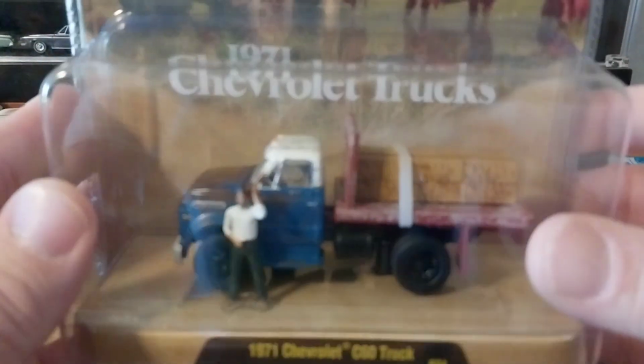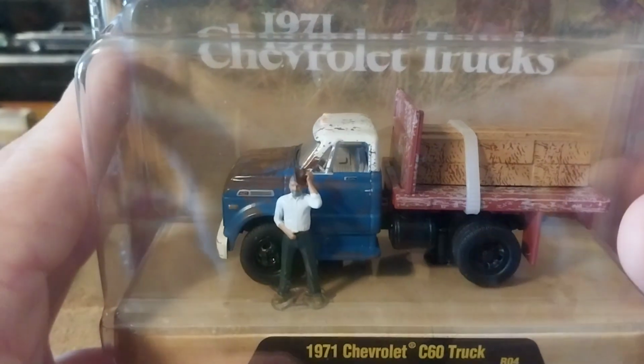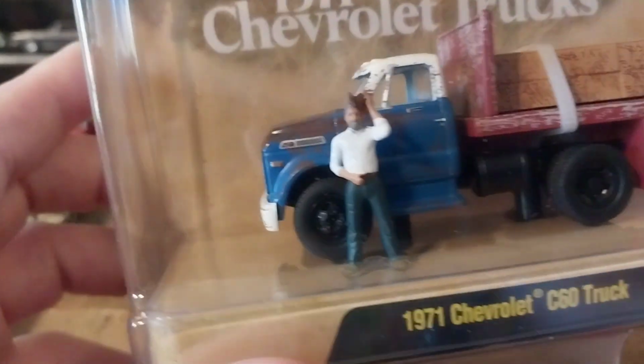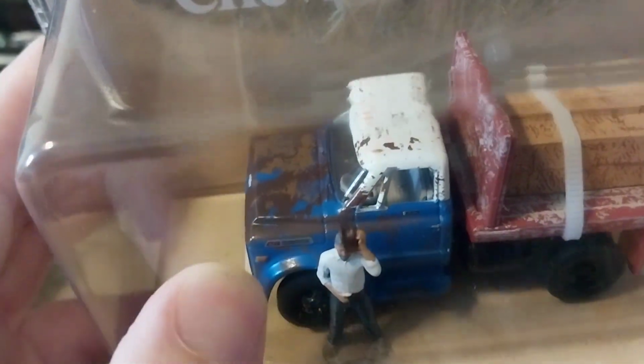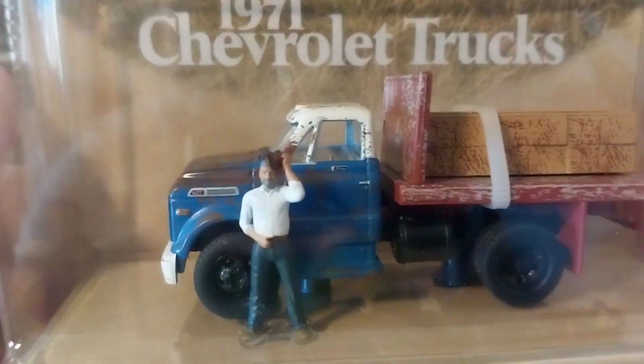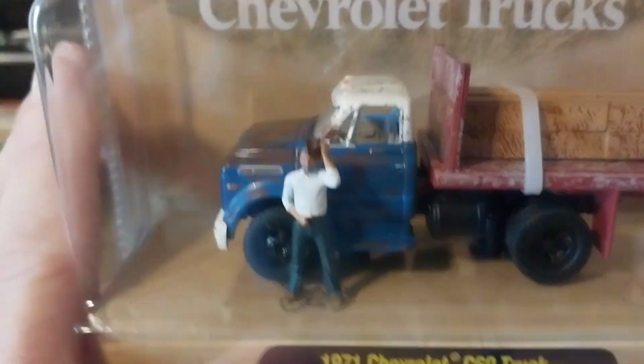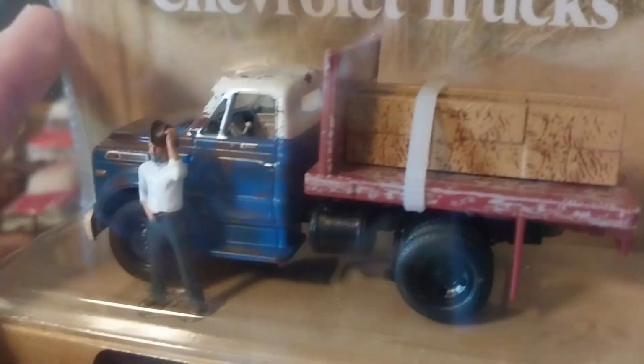And this guy I'm going to break open here and put in my diorama. It is a really cool looking truck. It has some rust and patina on it. I just wish they wouldn't have cleared over the rust on the hood. But maybe I can doll it up with a Scotch-Brite or something. It is a very cool truck.